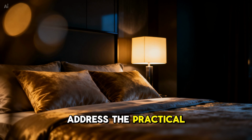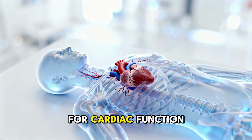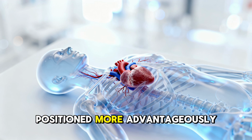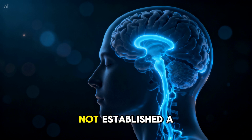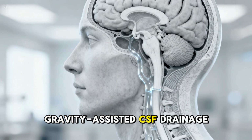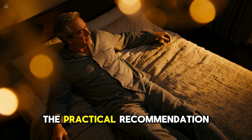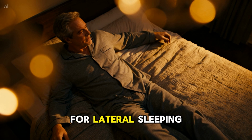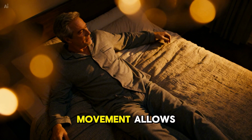Now let's address the practical questions that make lateral sleep position sustainable. Research suggests the left lateral position may be preferable for cardiac function because the heart is positioned more advantageously. For glymphatic clearance specifically, the research has not established a clear superiority of one lateral side over the other. The mechanism operates through gravity-assisted CSF drainage pathways that are served by both left and right lateral positions. The practical recommendation is to aim for lateral sleeping generally, alternating sides during the night, as natural movement allows.